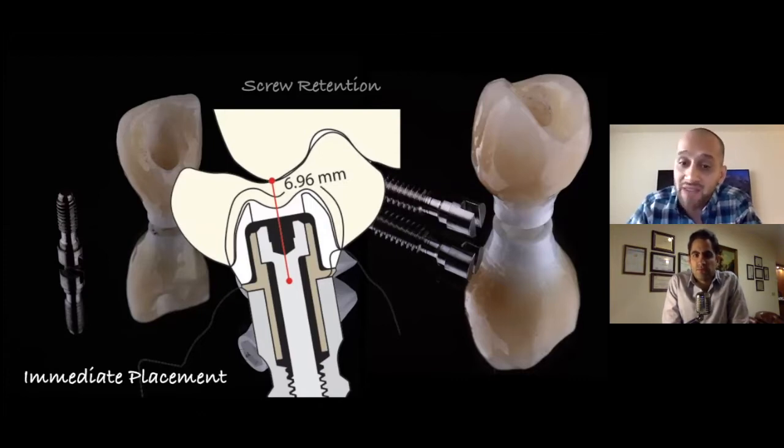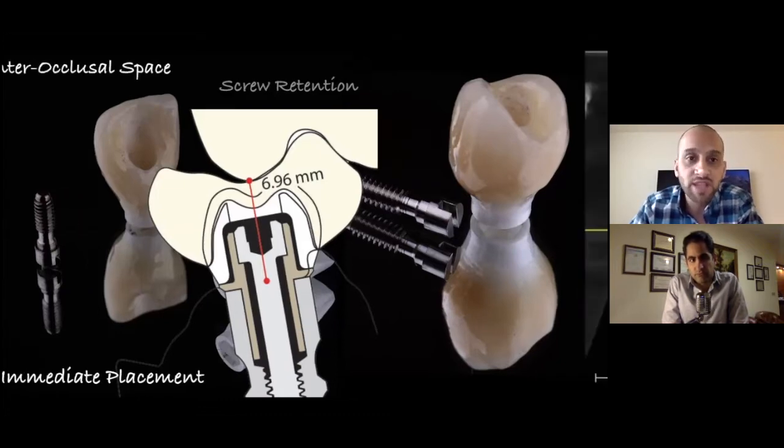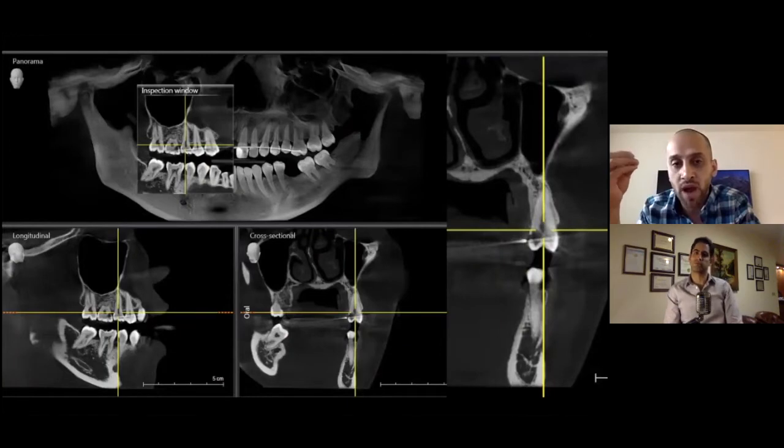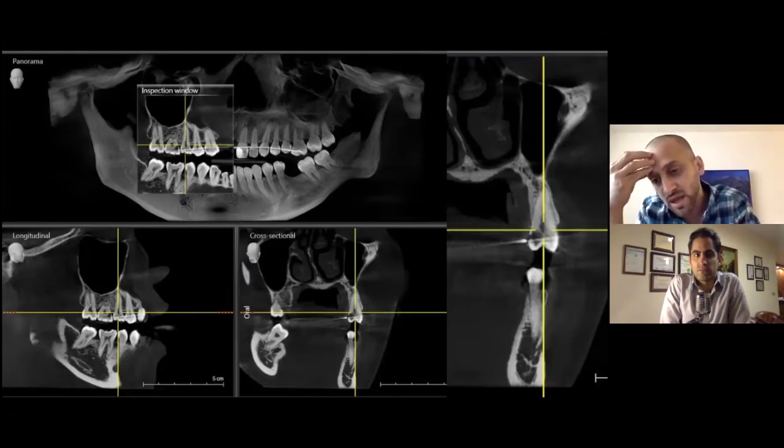And we have had many situations where we've had a limited amount of interocclusal space. So by having a screw retained prosthesis, we can really do the patients a service and not get into space problems. Since we have seen all of these clinical tips on why screw retention is better than cement retained restorations, I always ask myself, then why are people doing cement retained restorations? I couldn't really understand it for a very long time.